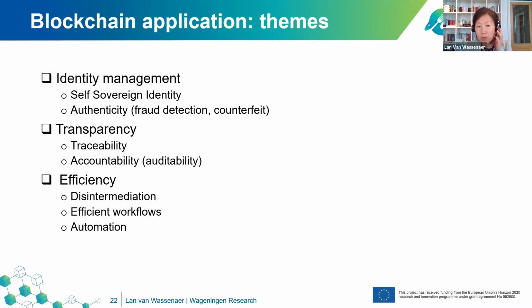But the main drivers for using blockchain for efficiency purposes are, first of all, disintermediation, in the sense that when you share information in a peer-to-peer way, you don't need an intermediary, which improves efficiency. So the workflow becomes more efficient, and you don't have a lot of intermediary points or organizations. But this is also highly debatable, because even with blockchain, you still need intermediary parties who would provide information or other validation services, but it's named differently.